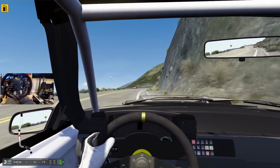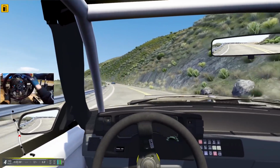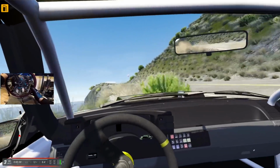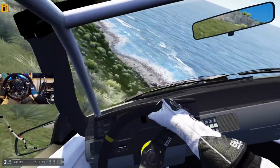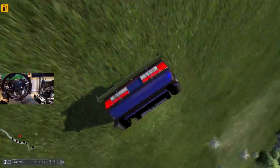Let's go! A little bit of a bend here. Yeah, we're gonna go fourth gear. Throw it. Oh, no, no. Yep. 360. Almost off. Oh. Yeah, we died. Oh my God. Uh-oh. Brace for impact. Oh. No. Oh. Uh-oh. That's not good.